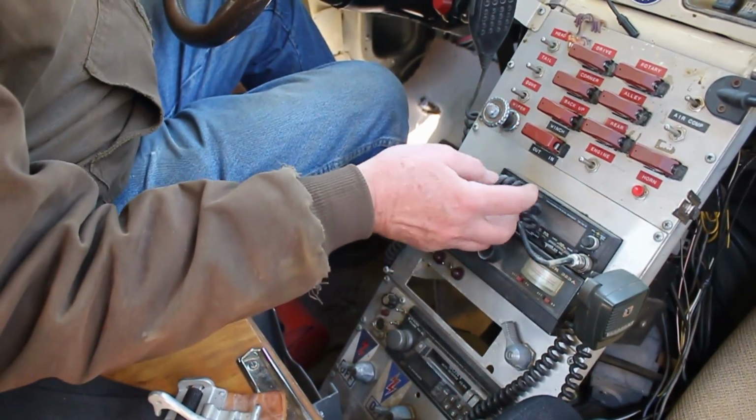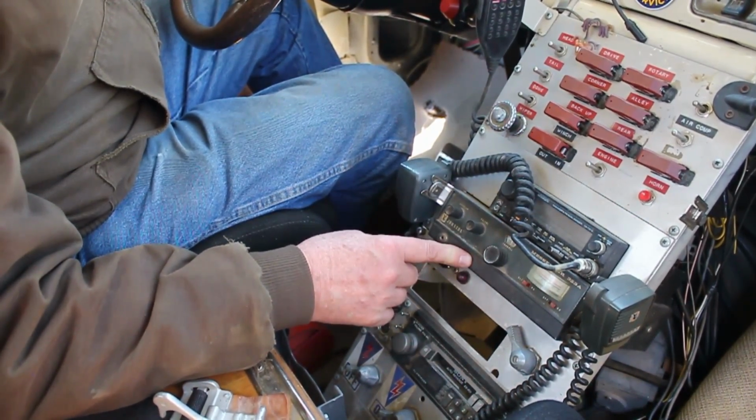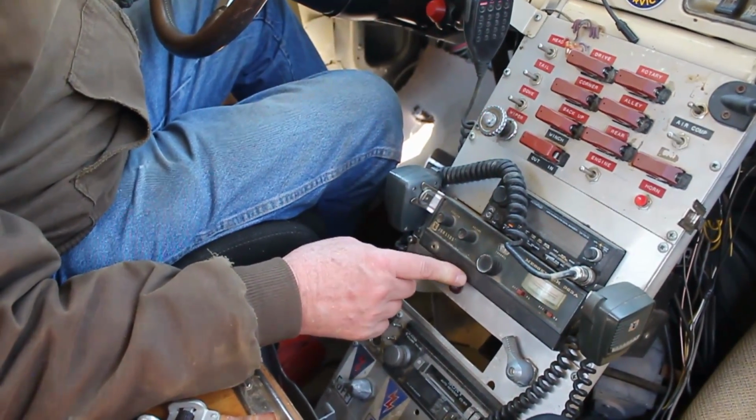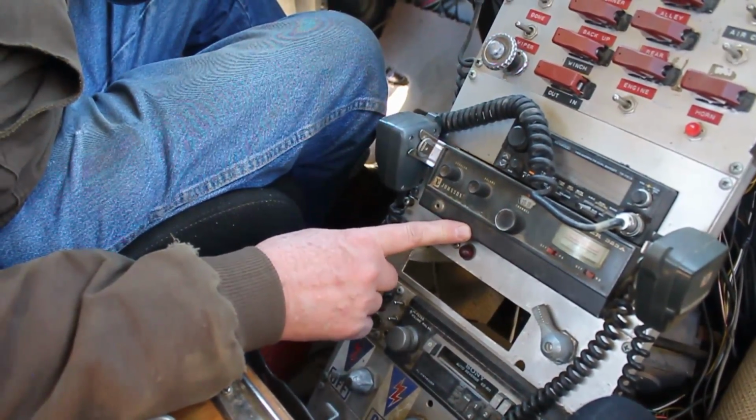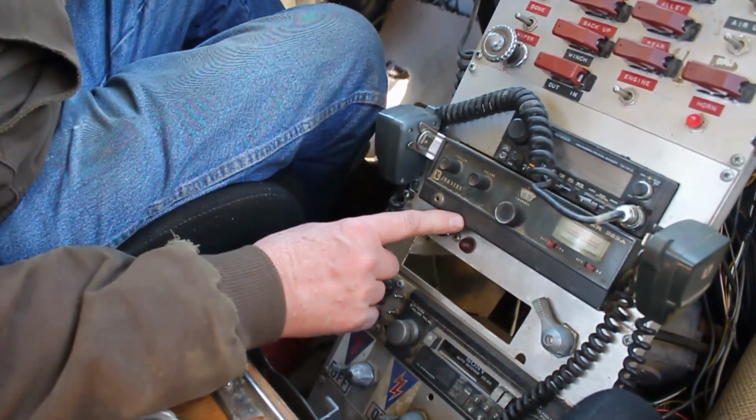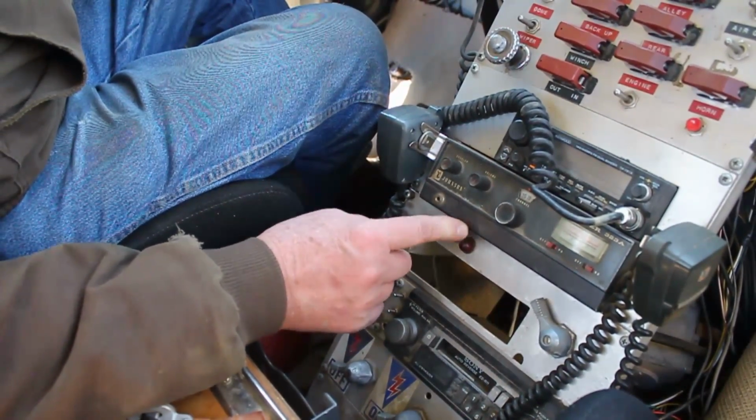This is a standard 5 watt CB. It's an old Johnson 23 channel, but it's extreme high quality. They quit making these when they went to 40 channels. So I've kept this one. I never needed 40 channels anyway.